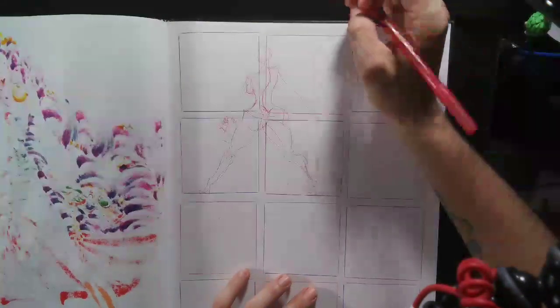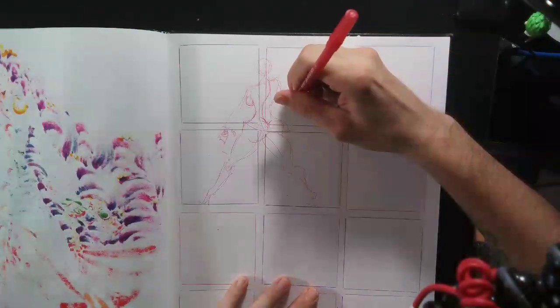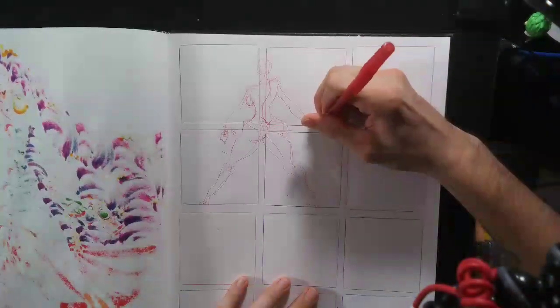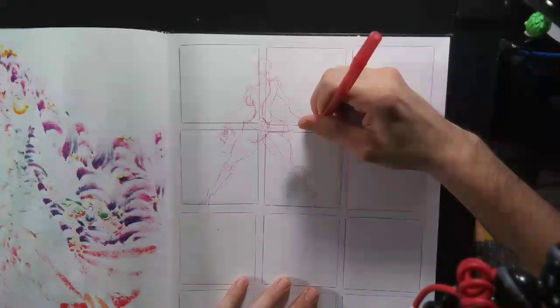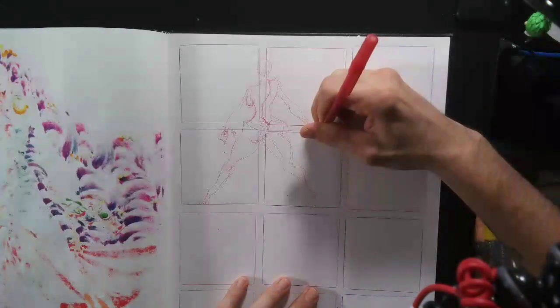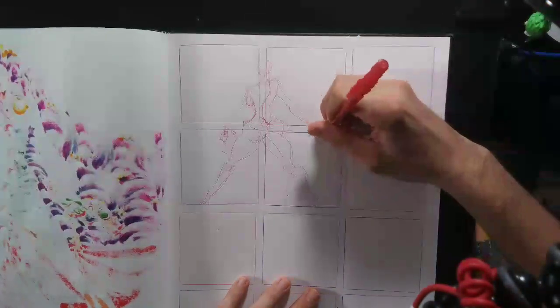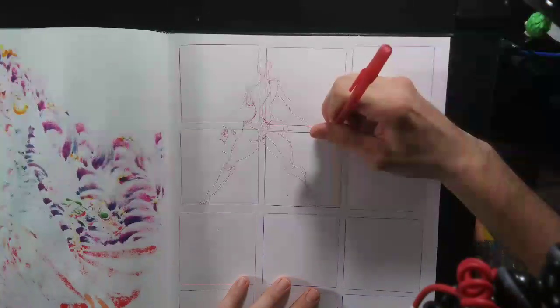Alright. So just loosely throwing in the body, since it's really just a placeholder to get the hair in.